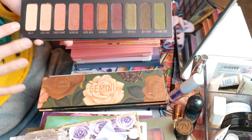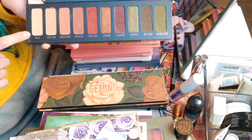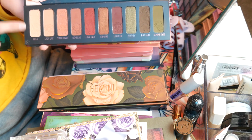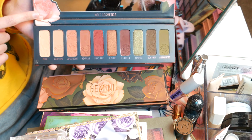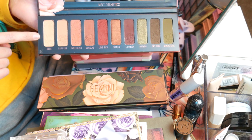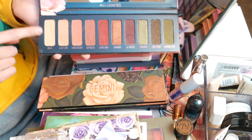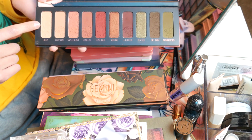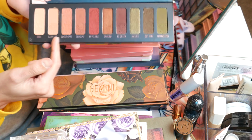I will say, though, that I kind of wish that this Bella shade was true to pan. It looks very light in pan, but it's actually not a neon pink, but like a soft pink, like the rose right here. So it actually isn't like a light pastel, because I would think that I could use this as an inner corner highlight, but I can't. But I can use it to blend out and soften these other deeper rose shades.